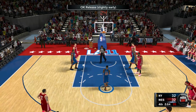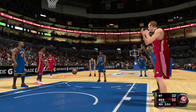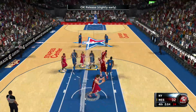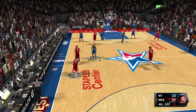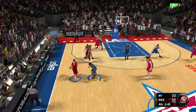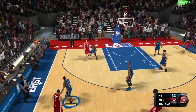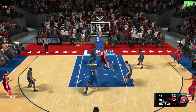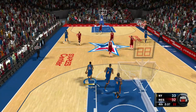That one is off. At the line for the Knicks, Tony Douglas taking 2 shots. He hits the second from the line. You hate to miss free throws when the margin's this tight, but at least now they have the lead. Douglas against Williams. Kaman inside. Turioff with the block. The Knicks with the lead.